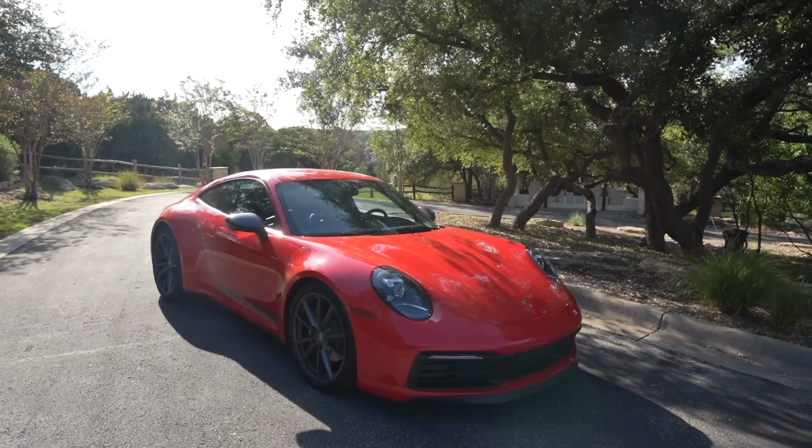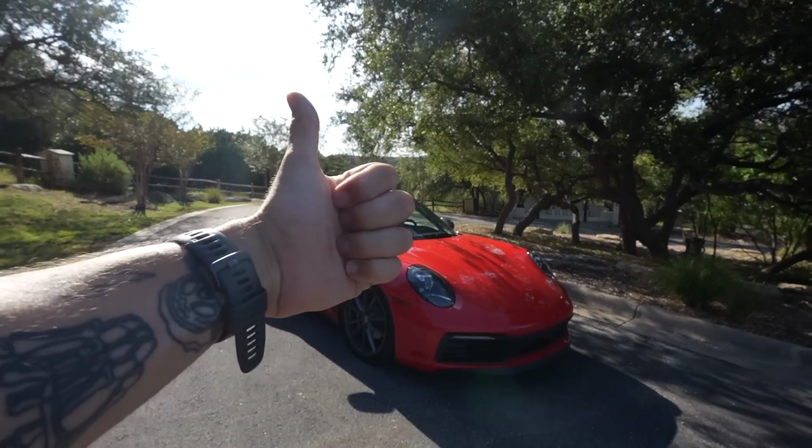And also, the Carrera T comes standard with no rear seats, which again, you can option to put rear seats in if you like, but standard, no rear seats. Also, the 992 Carrera T comes with a twin turbo 6-cylinder, making 370-ish horsepower, which feels awesome. Especially paired with that 7-speed manual, it's very, very good.